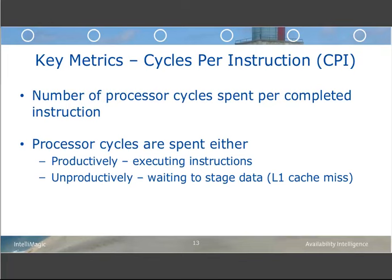Conceptually, processor cycles are spent either productively, executing instructions and data that are present in level 1 cache, or unproductively, waiting to stage data as a result of a level 1 cache or TLB miss. So keeping the processor productively busy executing instructions is highly dependent on effective utilization of processor cache.